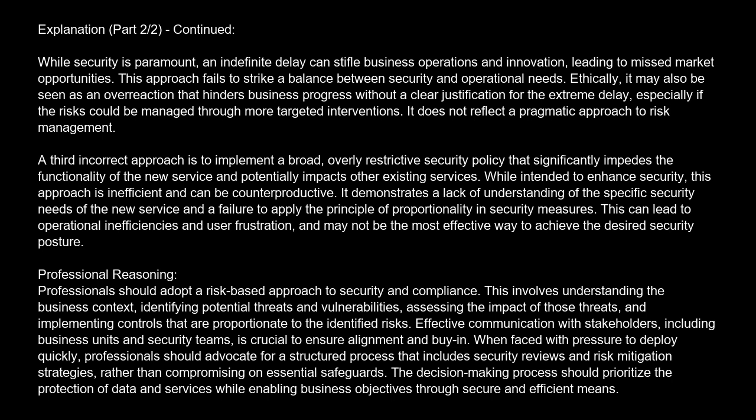Professionals should adopt a risk-based approach to security and compliance. This involves understanding the business context, identifying potential threats and vulnerabilities, assessing the impact of those threats, and implementing controls that are proportionate to the identified risks. Effective communication with stakeholders, including business units and security teams, is crucial to ensure alignment and buy-in. When faced with pressure to deploy quickly, professionals should advocate for a structured process that includes security reviews and risk mitigation strategies, rather than compromising on essential safeguards. The decision-making process should prioritize the protection of data and services, while enabling business objectives through secure and efficient means.